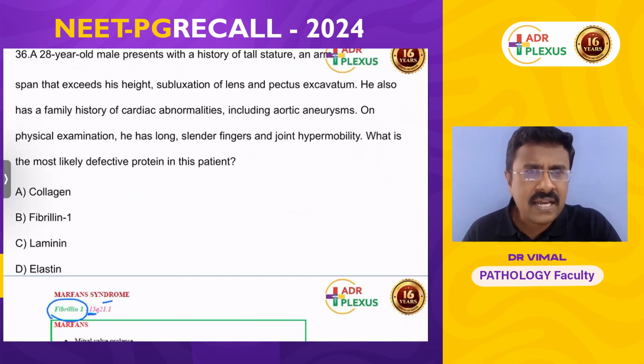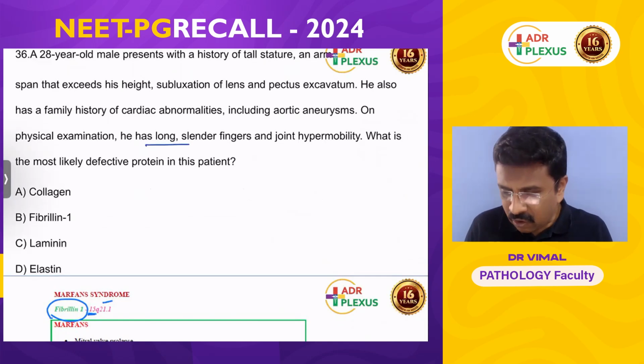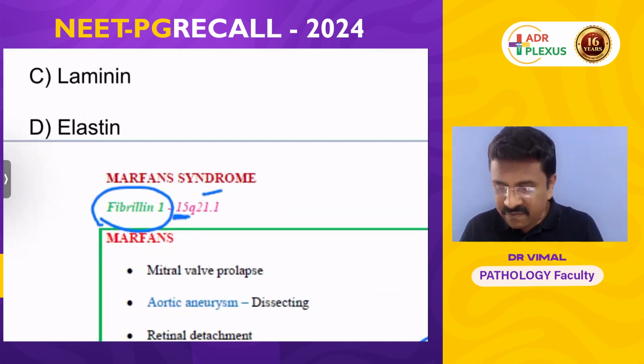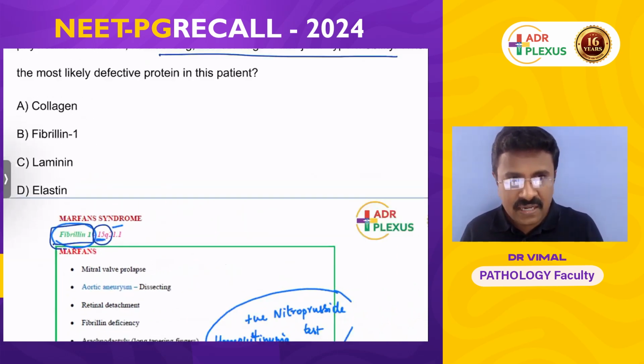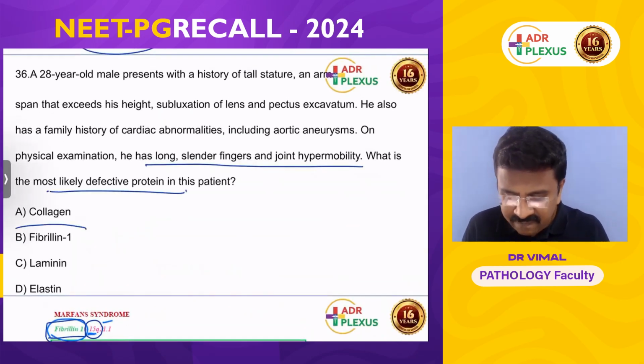Moving to the next question, a 28-year-old male presented with a history of tall stature and arm span that exceeds his height, subluxation of the lens and pectus excavatum. He also has a family history of cardiac abnormalities, including aortic aneurysm. So they've given the history of long, slender fingers and joint hypermobility. So all were typical of Marfan syndrome. So remember the point we used to stress, Marfan syndrome, we always remember the 15th chromosome and the associated defect, that is fibrillin. Yes, so fibrillin 1. So the most defective protein in Marfan syndrome is this fibrillin 1.